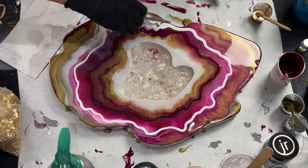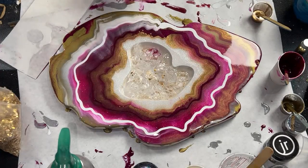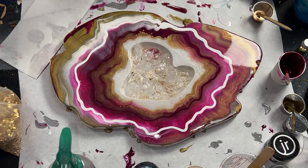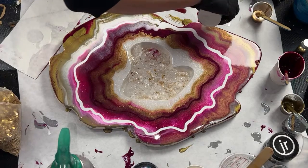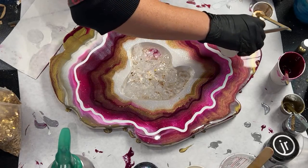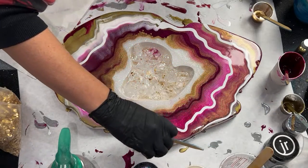I'm just following the scallops that I put in. Let's see here. I feel like I want to have another line of white up here. Keep in mind that at this point, every bit of color that we add is going to push the resin around in some form or fashion.